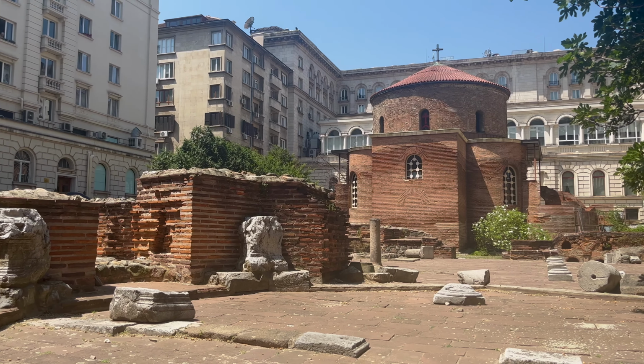So just hiding in between these big, large, modern buildings that date from the communist era, tucked inside, we've got this church, which is thought to be the oldest building in the whole of Sofia, which is thought to have originated in about the 4th century. And then just next to it right here, we've got the Roman ruins, which are pretty much scattered throughout the whole city. I think it's amazing, really, that you've got all this history and you can just walk through it for free and just explore it for yourself.